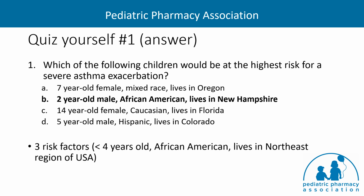The answer is B. This patient has 3 risk factors. The age less than 4 years old, they're African American, and they live in the Northeast region of the United States.